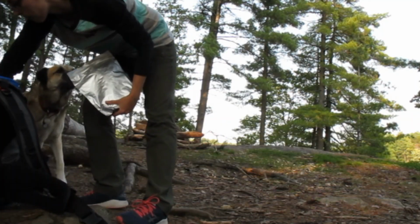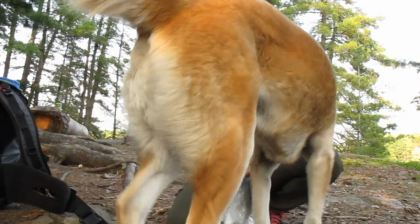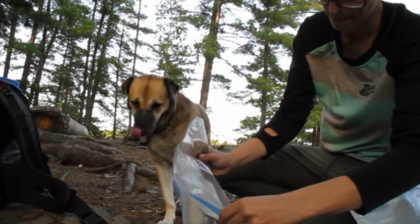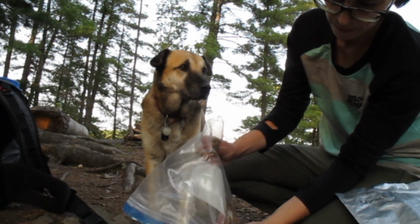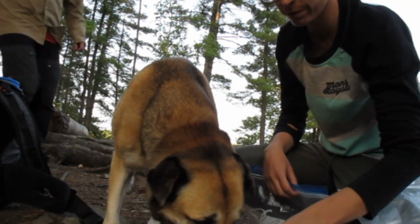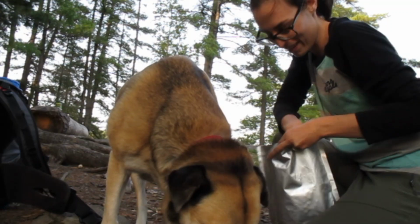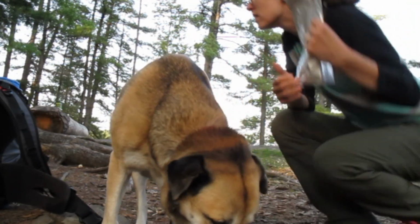All right, Bucky. Okay, come over here. Get your butt out of the way. Dropping your food everywhere, bud. Here you go. I put her food in these cool little scent-proof bags. It just kind of makes us feel better about having that out here. Not much bigger to pack either, so not too bad.